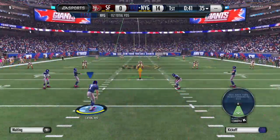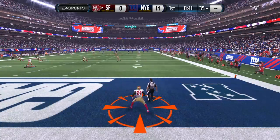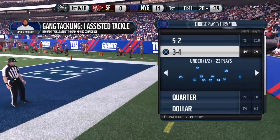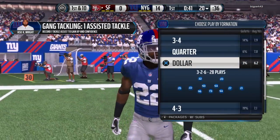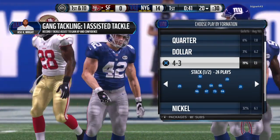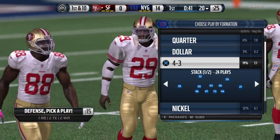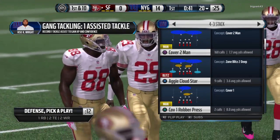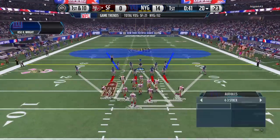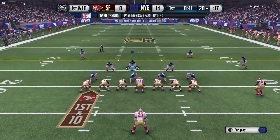The 49ers in kickoff return formation. No return. The ball's coming out to the 20. First down at the 20.